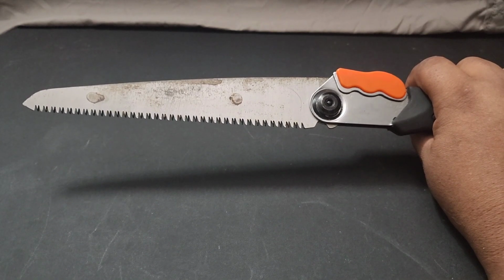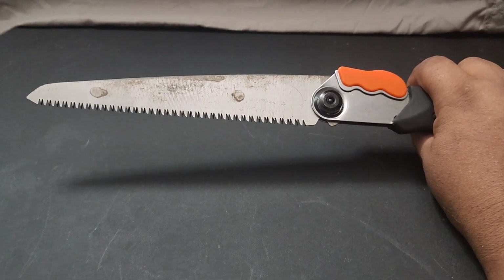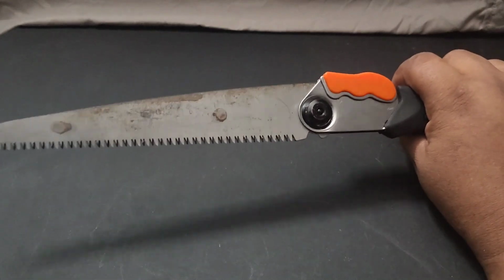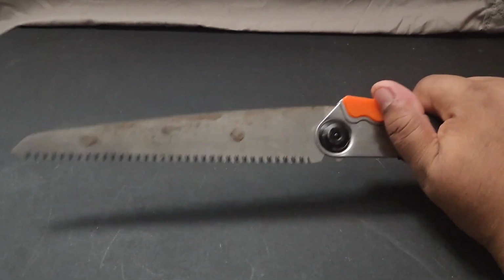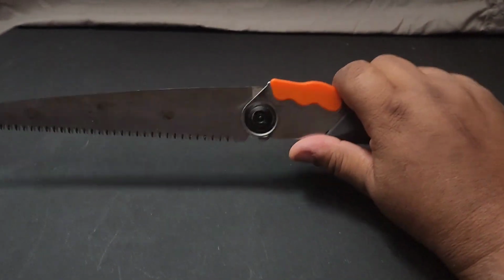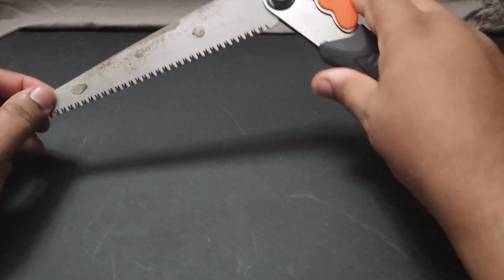I think that having some type of sawing mechanism is important. You never know. You might get stranded. You need to build a fire. You might want to boil water. And with this, you can process wood. Not only that, this is a good little gardening tool. Cutting off branches, pruning trees, things of that nature. This can be used for that also. Okay? And like I said, this one goes in my everyday bag.